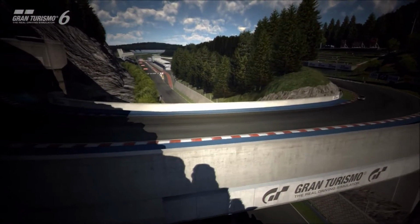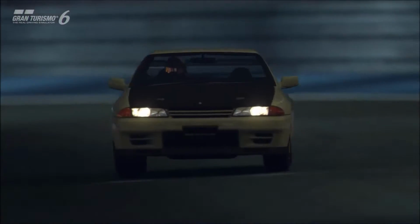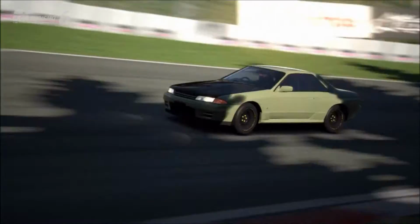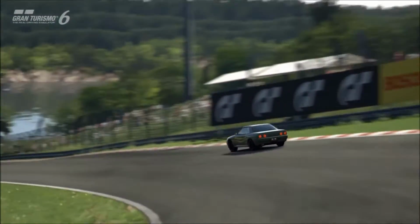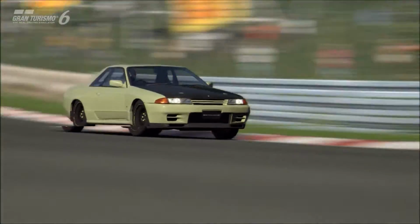It is most definitely, though, a highly competitive car at that level, and unlike many cars which I review, this is one of those vehicles which I definitely would recommend racing at any PP that it can be tuned to, because it can compete at that level.